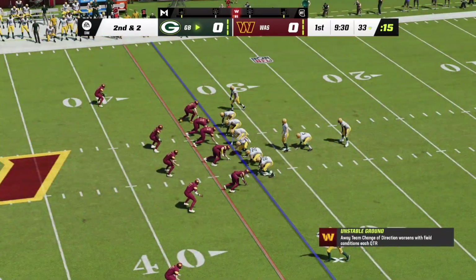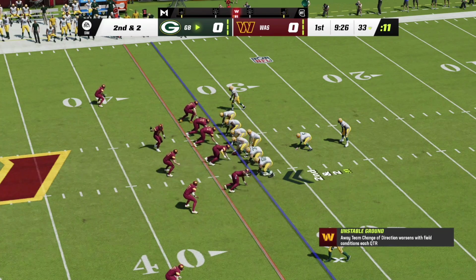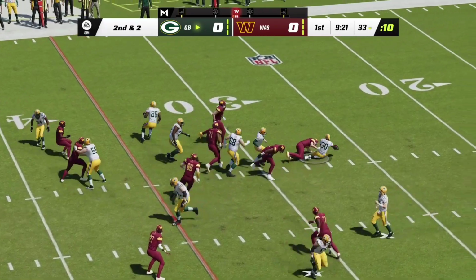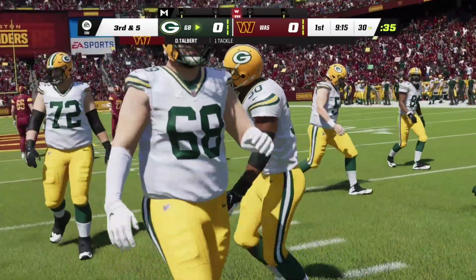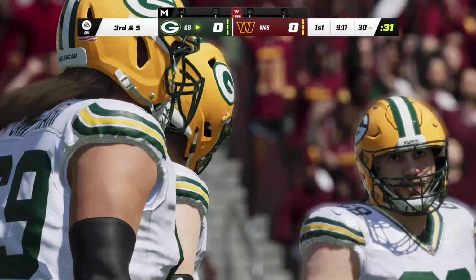8 yards the gain on that last run. Here's second and a couple. They'll keep it on the ground. Green, and he is met quickly in the backfield. Down he goes, folded like a lawn chair. It'll be a loss of a couple on the play, so now third down coming up.